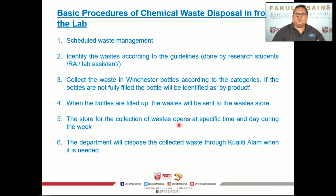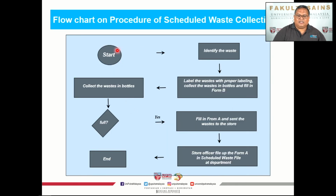So you need to talk to the lab manager of your lab and find out what day the waste store is open. It's not open every day. Usually there will be a specific time and day when it's open, so you have to know this. Next, once the waste store is full, we usually contact Quality Alam to come and dispose of it. So generally this is how the flow chart for the scheduled waste collection looks.